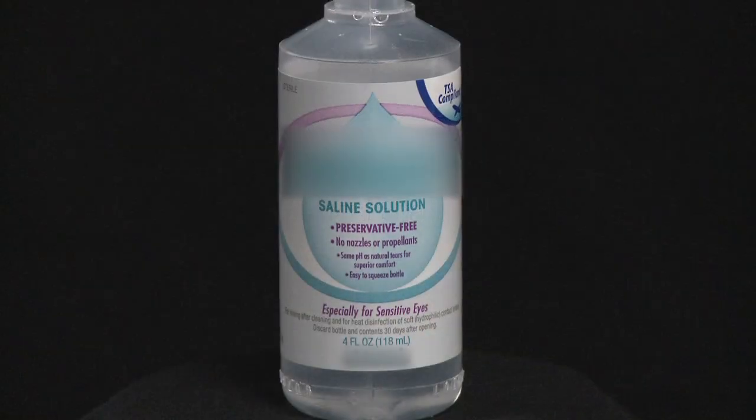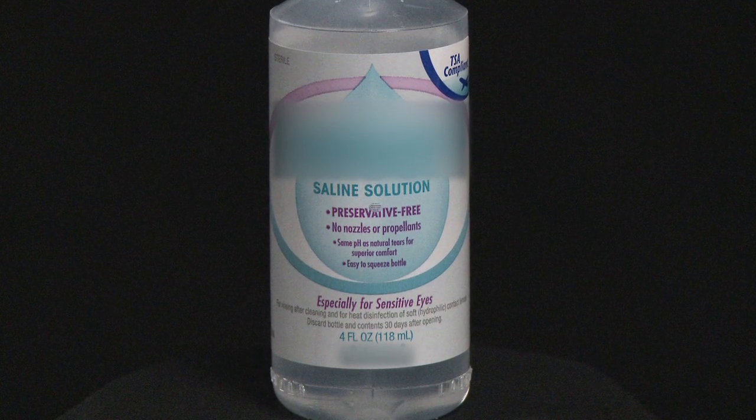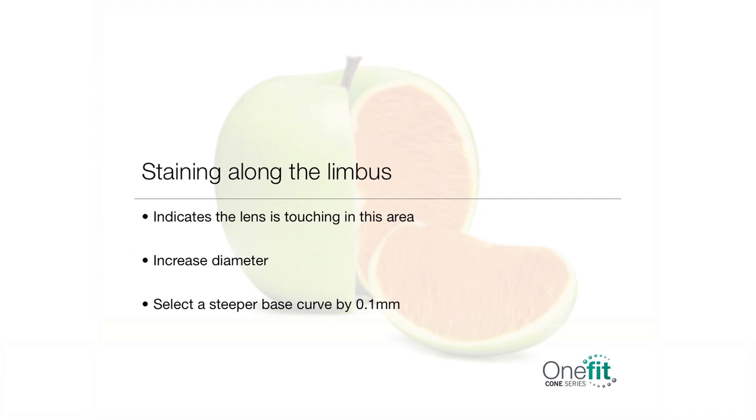If you see corneal staining, it could be caused by the use of preserved saline solution. Re-educate your patient on the need for non-preserved saline. If there is staining along the limbus, then the lens is touching in this area. To remedy, increase the diameter and select a steeper base curve by 0.1 millimeter. Remember, adjust the power of the lens minus a half diopter for every 0.1 millimeter increase in the base curve.